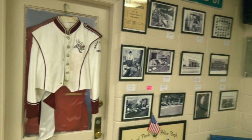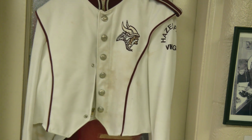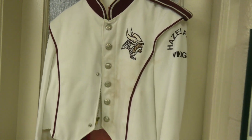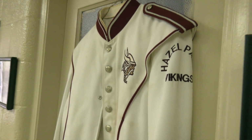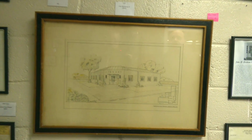This is one of the remaining Hazel Park Vikings marching band coat jackets. This is, I believe, from the 80s era. We have an original drawing, blueprint of the museum.